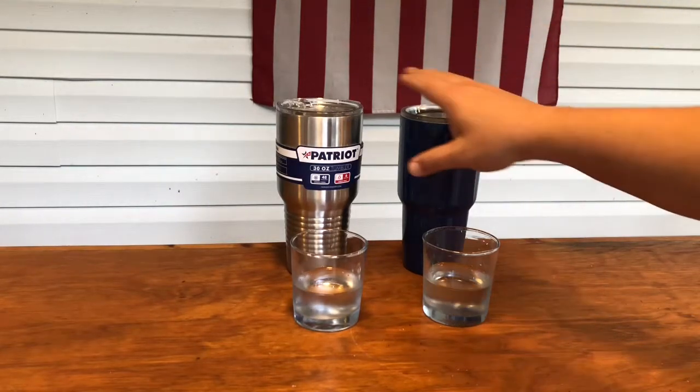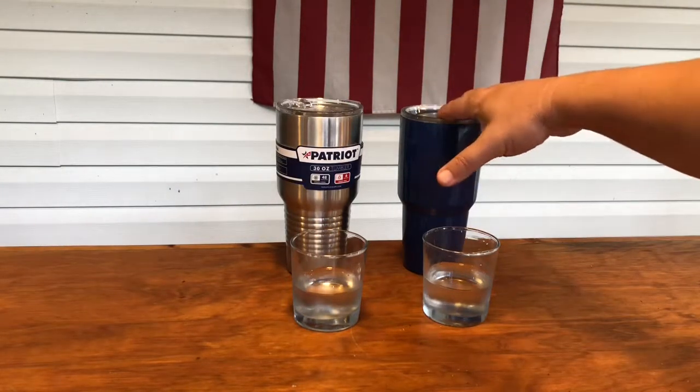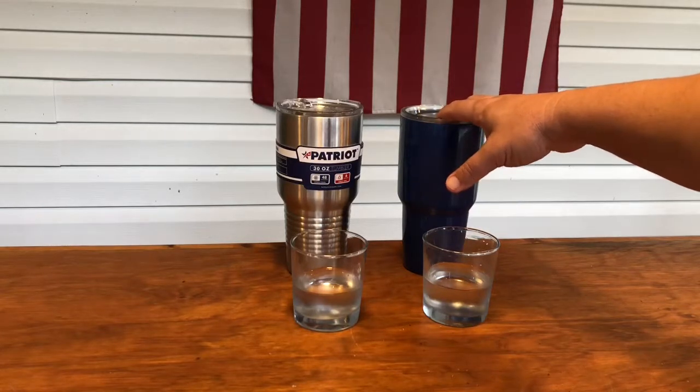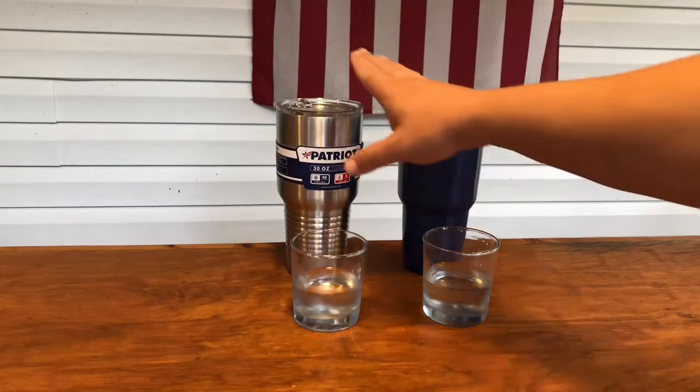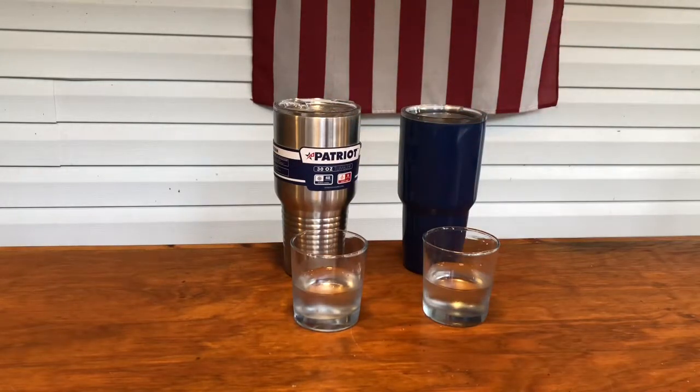But hey, the bottom line is it's not even about one doing better than the other. The Yeti doesn't do any better, and it's twice the price. And the Patriot, I'm kind of liking this brand a lot. It's just cool branding, and also they give some donations to veterans causes, so that's pretty cool. Anyway, we'll come back a little bit later and see how this finishes out.